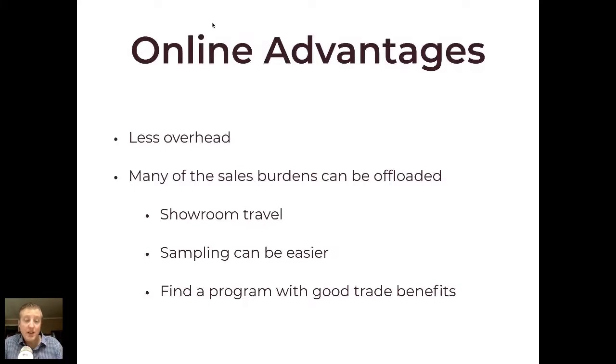But the other nice thing with online too is a lot of the burdens in selling this can be offloaded. There are no showroom hours. You don't have to travel to a showroom. Sampling can be a lot easier. I know our sampling program is based to give you an accurate idea of what the floor is going to look like, but also be portable. If you've ever been to a flooring showroom, you get these big builder boards and they show a lot of the floor and they're great, but man, they're heavy. And so our box will hold 4 samples. You can carry it around easily, but the 4 of those, you look like a gorilla trying to carry them all around.